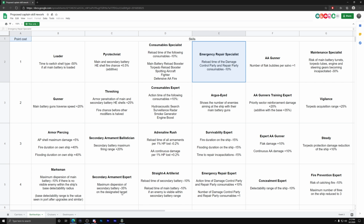Hard to say if it's worth it, but if they extend the range of secondaries a little bit more, that might mean secondary builds are more useful in more games. So I'm for that. That's cool.